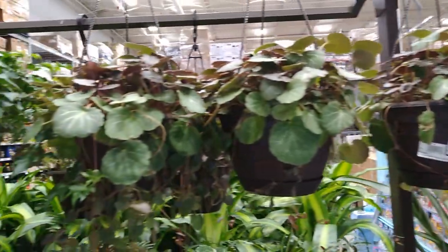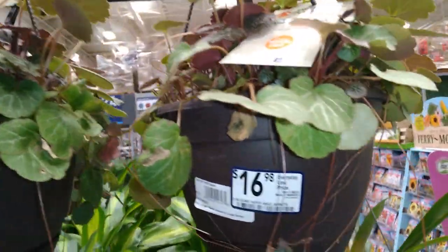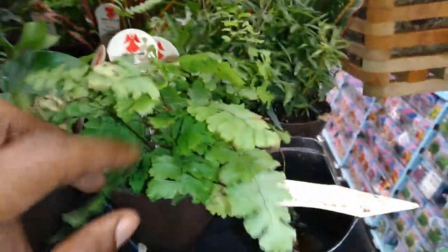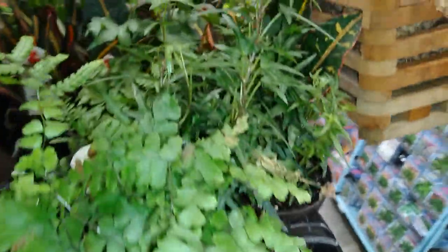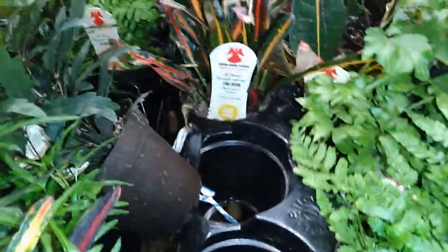Now on the back side we have some strawberry begonias, which are not really strawberry begonias, and not really begonias, I don't think, but as you can see, they are trailing, and they send out little babies like that, which is how they spread drastically. Now, as you can see, we have here a Rosy Maidenhair Fern for $3.98. There is also, it looks like, an Autumn Fern. I've never seen one of these before. We have a croton back there as well.